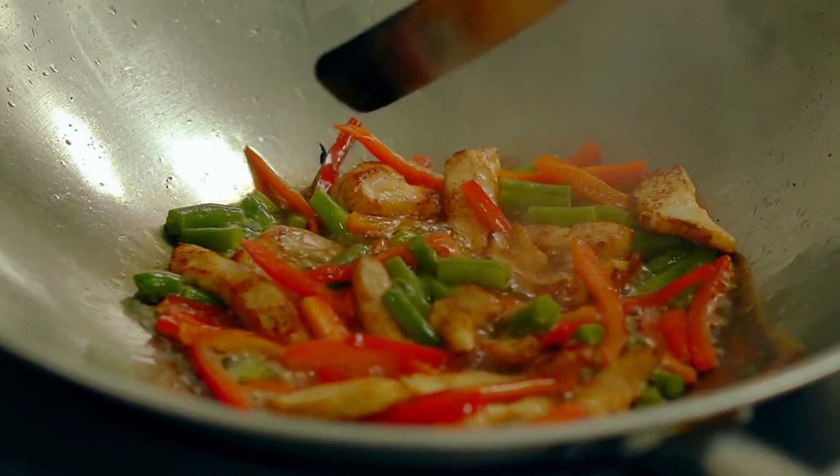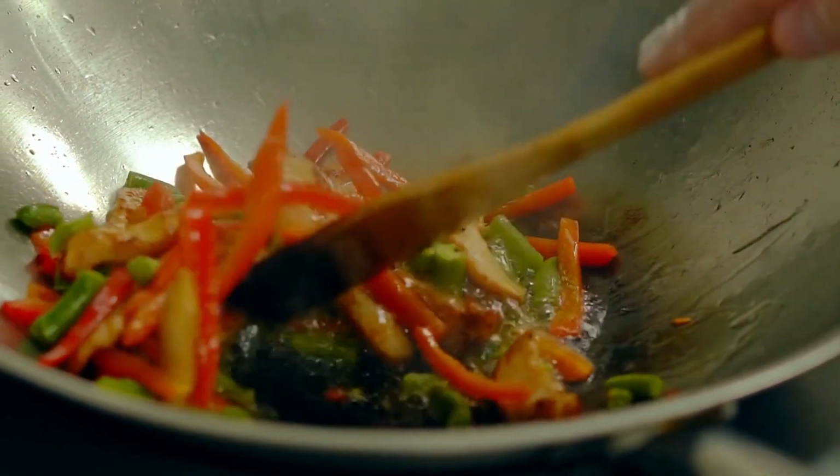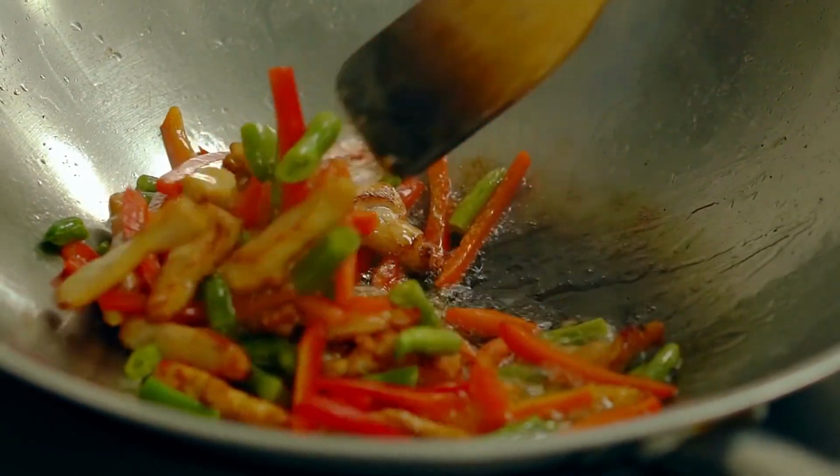Another idea is to whip up a flavorful stir-fry with plenty of garlic, onions, and colorful veggies. Not only will your taste buds thank you, but so will your gut microbes.